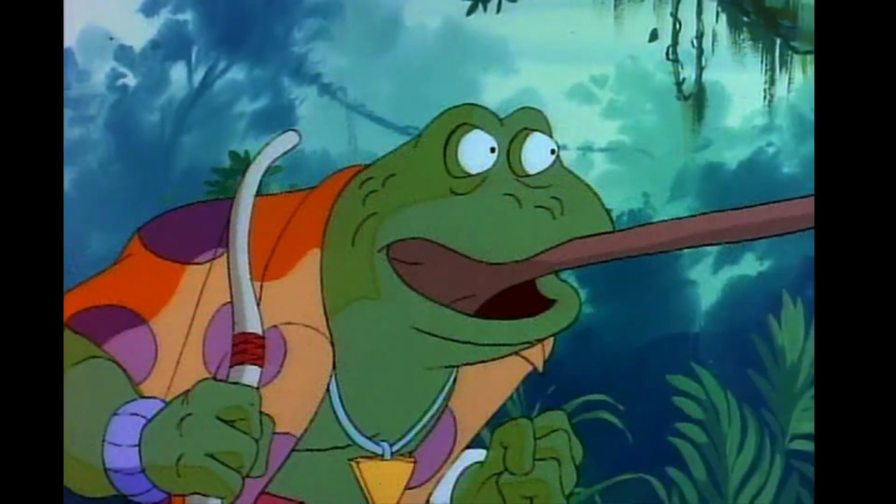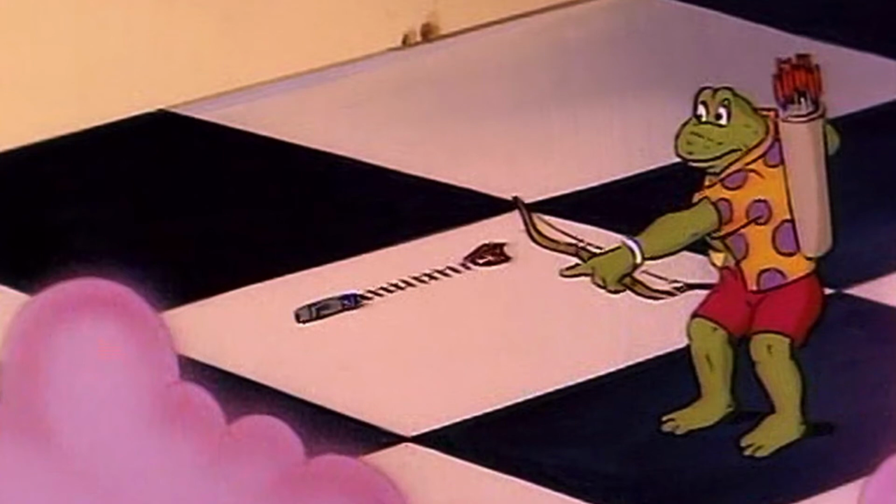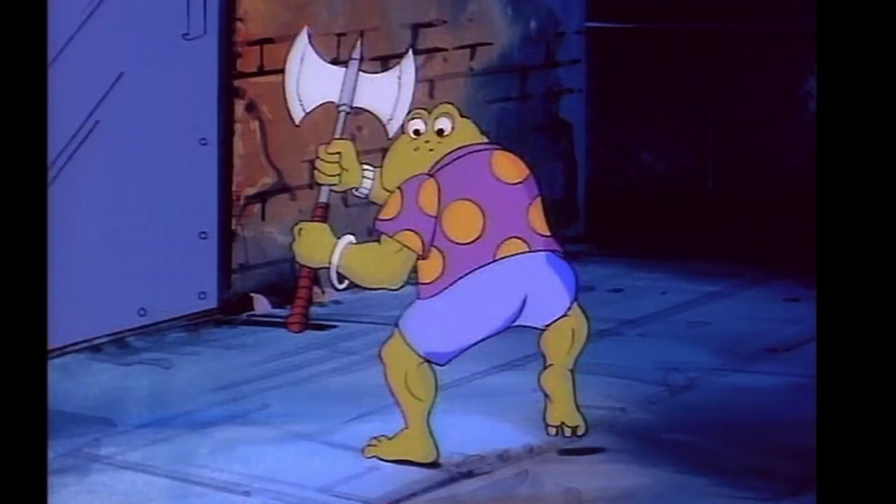So in my opinion, Rasputin is the most useful frog out of all of them, and he didn't even have a toy. Can you believe that? He didn't have a toy. But he uses his bow and arrows on more than one occasion, and pretty frequently, where Genghis only uses his axe a couple of times.